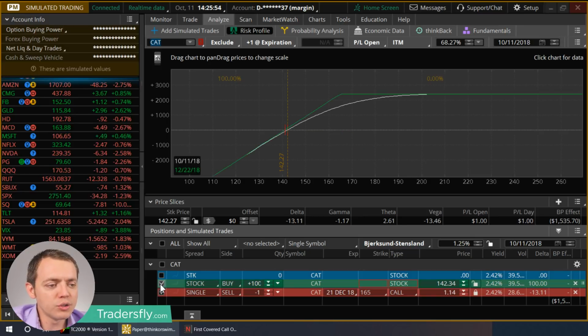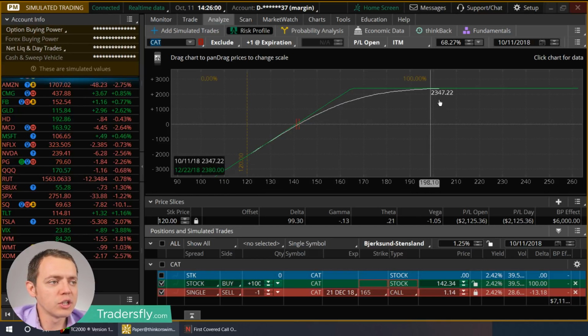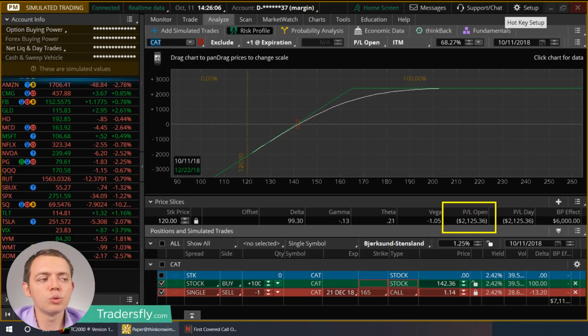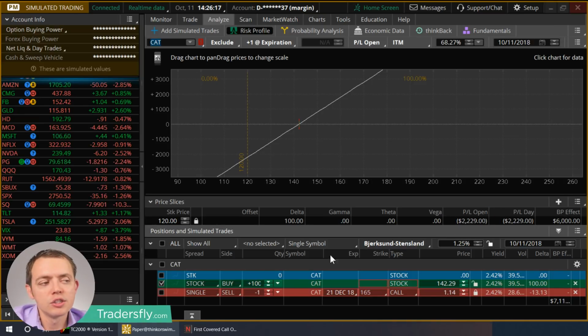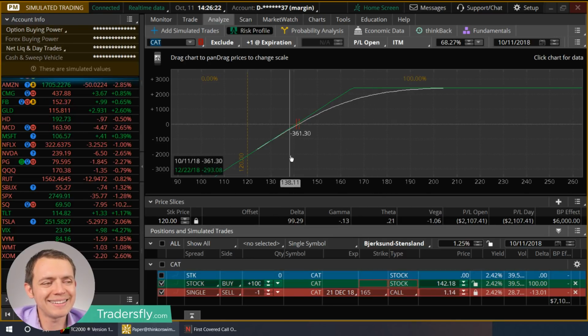So what you're also doing here is, if the stock pulls back to 120, well, you'll still collect that option premium. So you'll make $114 from it. In this case, if that stock pulls back to 120, you'd be down $2,125. But without it, you'd be down $2,230. So with that little bit of call premium, it allows you to kind of protect that.